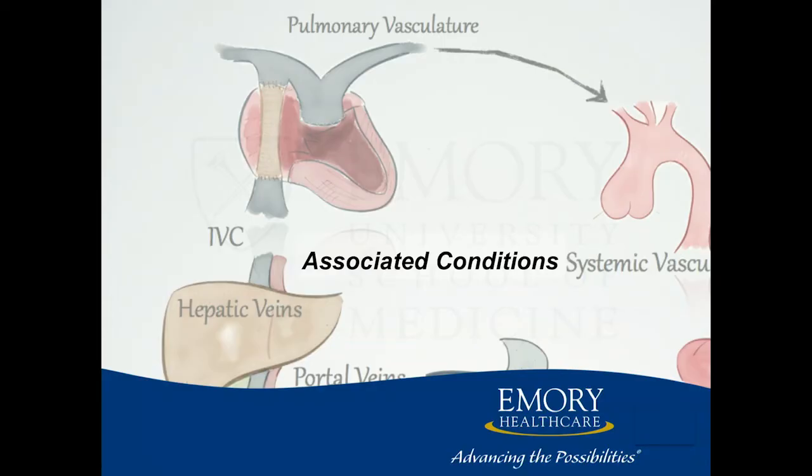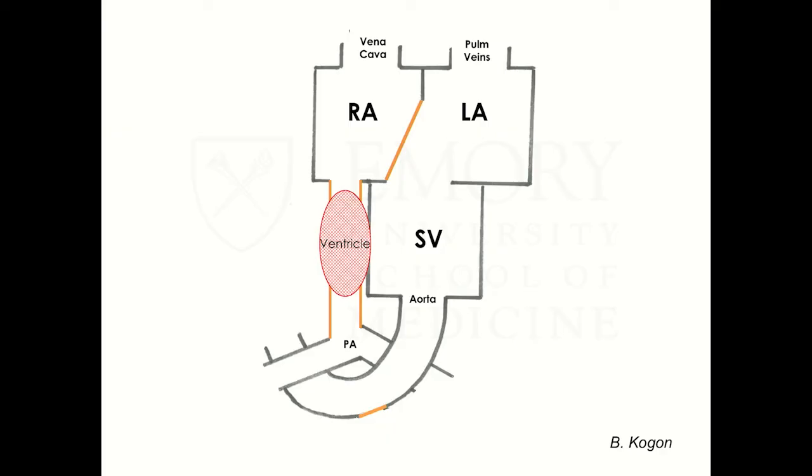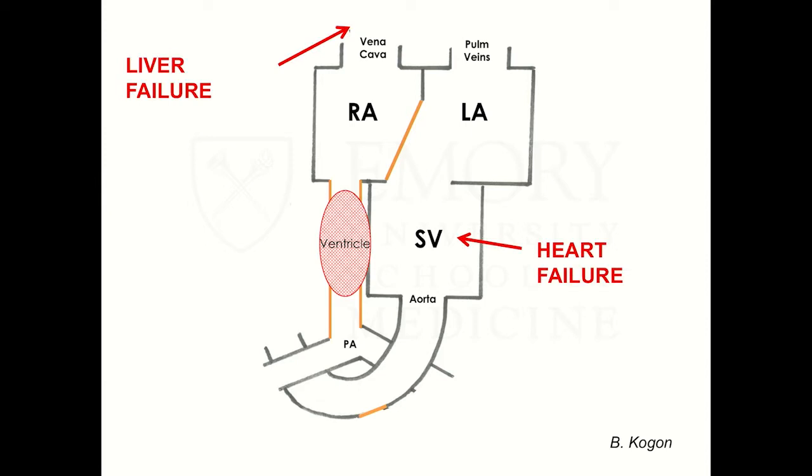All right, so let's get into the cheating a bit here. Just a reminder again of a Fontan circulation. Pulmonary veins come to the left atrium, single ventricle to the aorta. You have to use your single ventricle to pump to the aorta. The vena cava end up in the pulmonary arteries either directly or indirectly depending on the type of Fontan they've had, and the ventricle is missing on the pulmonary side.